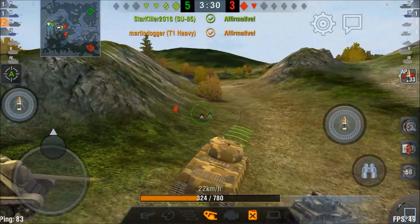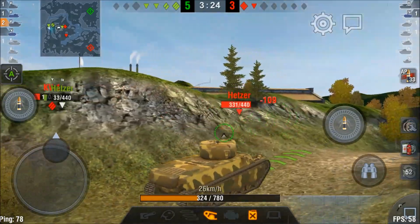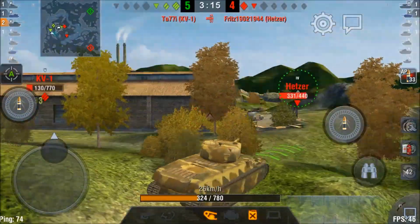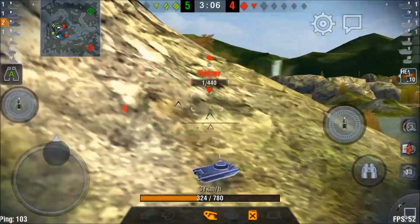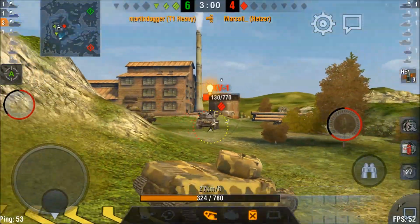But this one had to be taken out before he could take out the Su-85. 5-3 now, and putting the engine to good use. Mobility of the tank over here, easily up towards that ridge once I'm on top speed. 5-4 now. KV1 takes out one of our tanks. There's a Hetzer left on 1 hit point, so HE shell into it, and bam, he's gone.